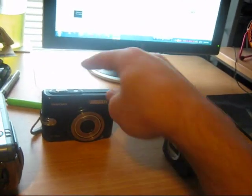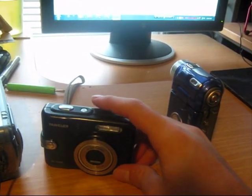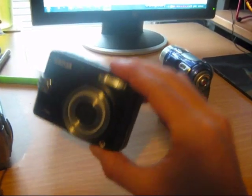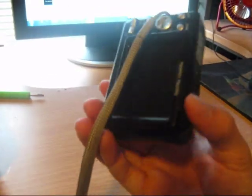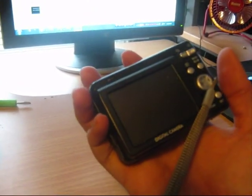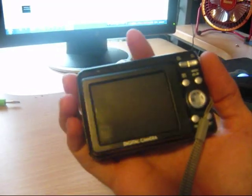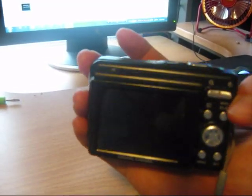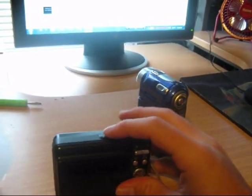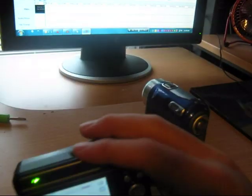Here is the Traveler DC9900. I got it the summer of this year, 2009, from Aldi when they had it for sale. And the big issue with this camera is it's pretty much a false advertising camera. It claims to be 9 megapixel, which it could probably be if the firmware was good. The firmware on it is horrible. Like when you try to take a picture of something. Just to give you a little quick example.